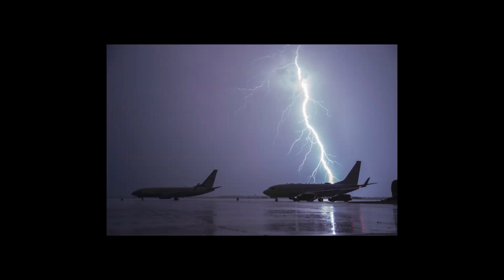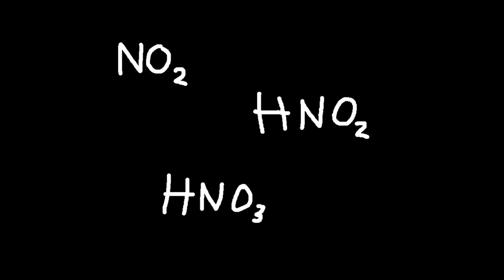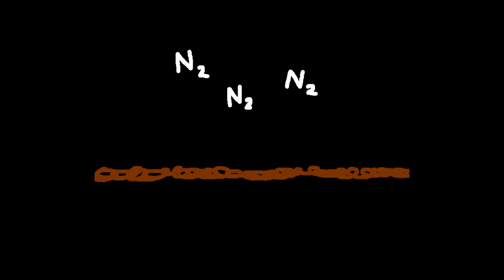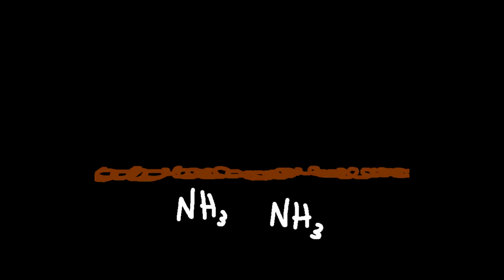First, there was nothing. Then, there were nitrogen oxides. Lightning is one of the ways nitrogen is converted to not just nitrogen. The high amount of energy in the lightning rips apart the nitrogen atoms, which then recombine with oxygen. This also skips the next step, which we will get into later, but this illustrates how nitrogen gets from the air to the ground.